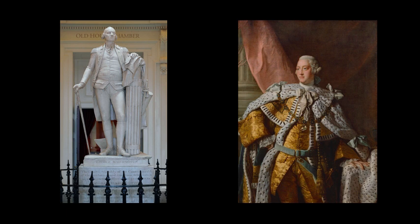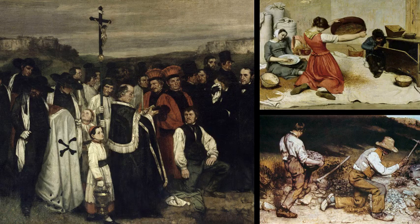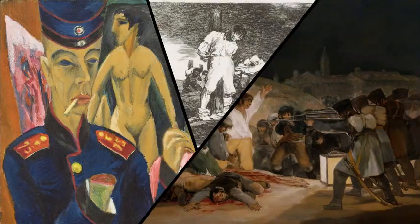They could do a compare and contrast of this statue with a contemporary painting of George III. Or for European history, students could analyze Gustave Courbet's paintings, and how the rising interest in the common people and their plight would eventually lead to the socialist movement. Additionally, art can help humanize history and help students empathize with people of the past. Students can analyze paintings from Goya and Kirchner to better understand the effects of war on people.